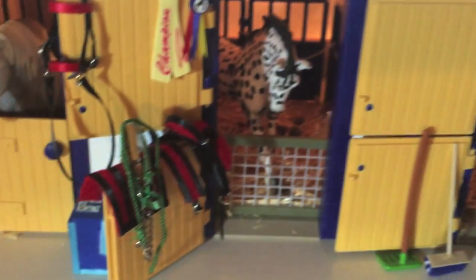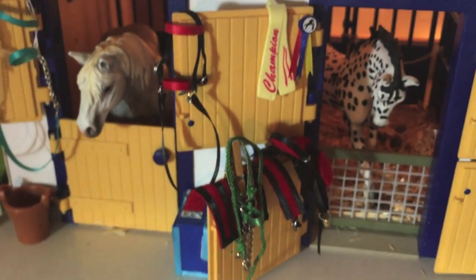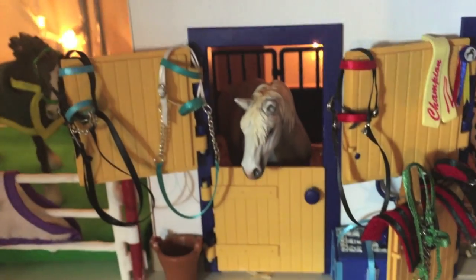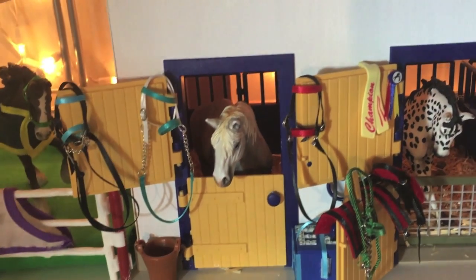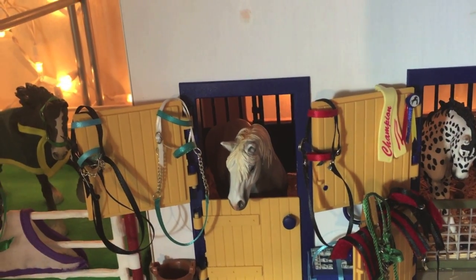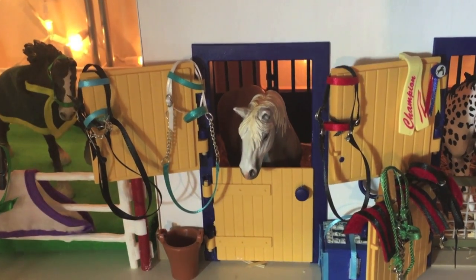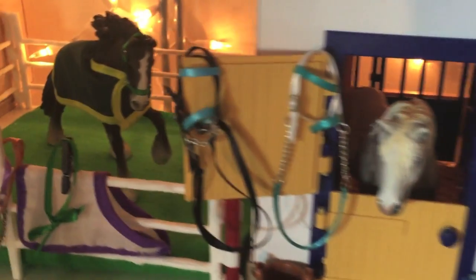So she's just chilling in there right now. She has all her tack hanging up here, and for some reason Emily's tack box is also here. And over here we get to our personal stallion. This is Dante, and he is a sweetheart. He just likes eating and looking out the window. And there's some bridles hanging from his stall.